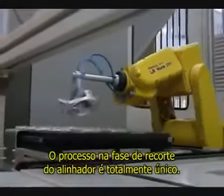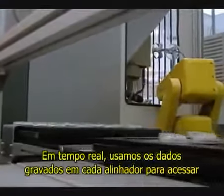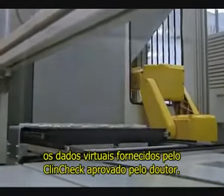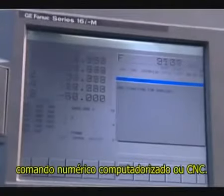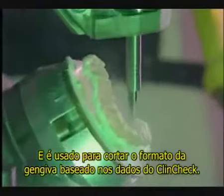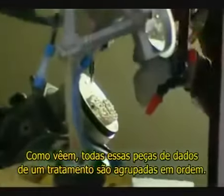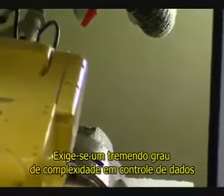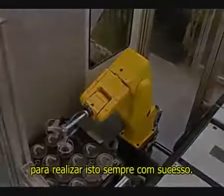What happens in the aligner trim stage is truly unique. In real time, we use the data label on each aligner to access the virtual data provided by the doctor's approved ClinCheck. That data is then digitized into a computer numerical controlled path, or CNC, and is used to make the gingival cut based upon the ClinCheck data. As you see, all of these pieces of treatment data have been linked together. It takes a tremendous level of complexity and data control to execute this successfully every time.